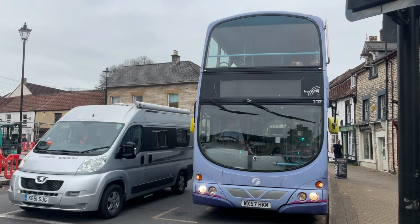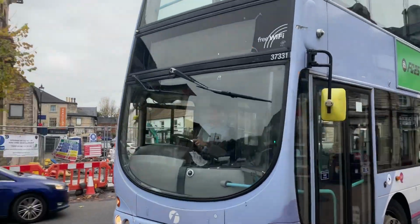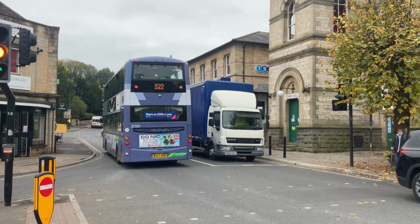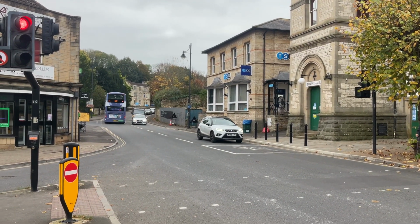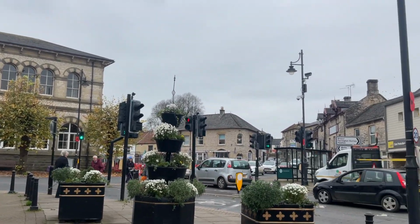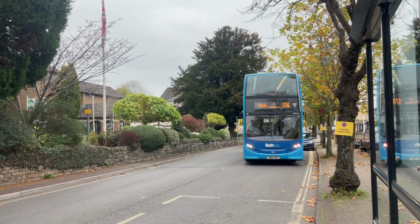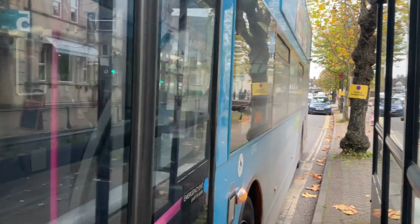Here is this First urban livery Volvo B9TL Wright Eclipse Gemini, leaving Midsomer Norton on its way to Bath, with its next stop being Radstock. Now, because I didn't have a very long connection in Midsomer Norton either, my next bus was already arriving by the time I got to the next stop, which was the Hollies bus stop.